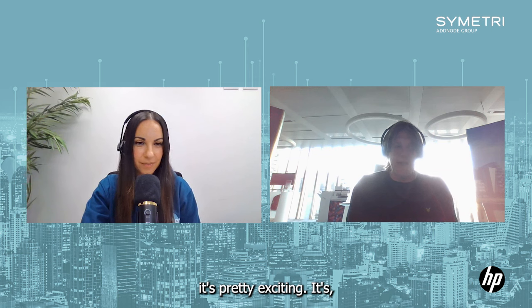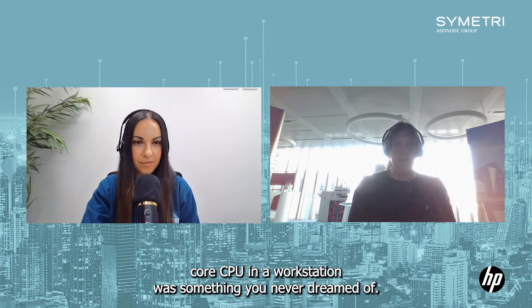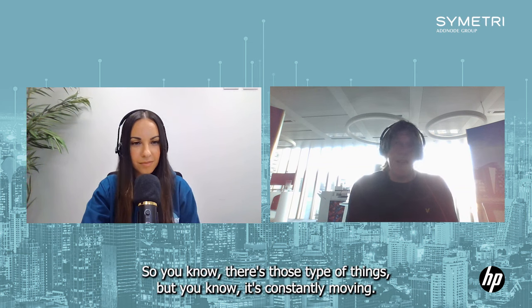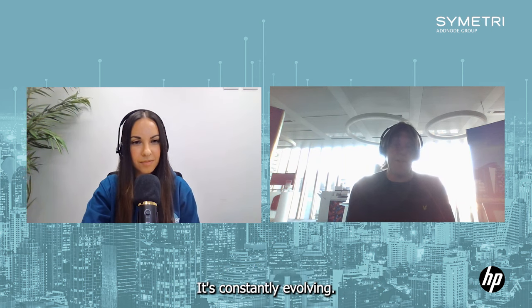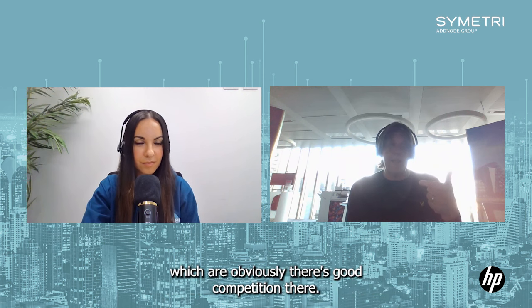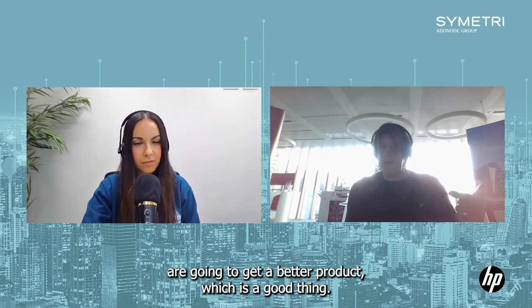Through my career, when I started, the thought of having a 96-core CPU in a workstation was something you never dreamed of, and the reality is they're here now. It's constantly moving, constantly evolving. We've got Intel and AMD in the CPU world, and there's good competition there, which means the customer is going to get a better product, which is a good thing.